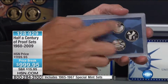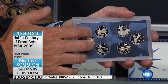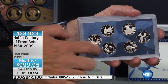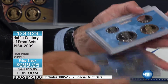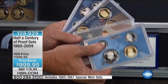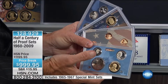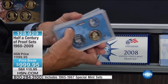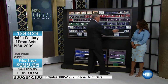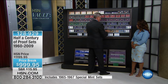These are the last year of the state quarters. These are the territorial quarters in proof condition. They're $12.95 a set, or a coin. There's 6 of them, $72. By the time you add these up coin by coin by coin, individually, they're nearly $200. So if you take a look at the first 5 sets and the last set, you now have $700 coin by coin. So now you understand why I'm talking about the dirty little secret of coin dealers.